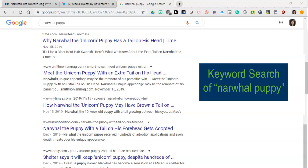A search for narwhal puppy brings up millions of results. Look for recognizable sources like Time Magazine, the Smithsonian, or the New York Times to start. Once there, see what you can find out about a site or a post and any claims that they make.